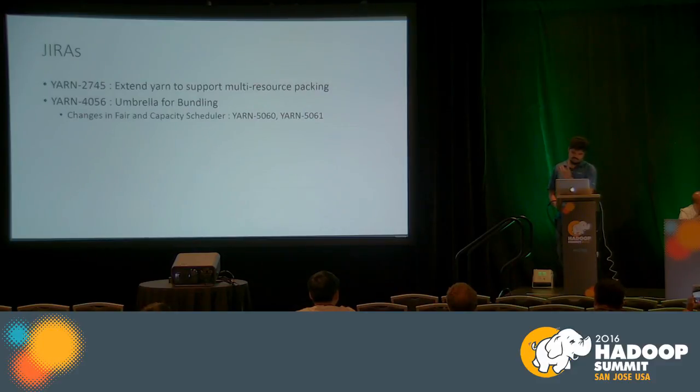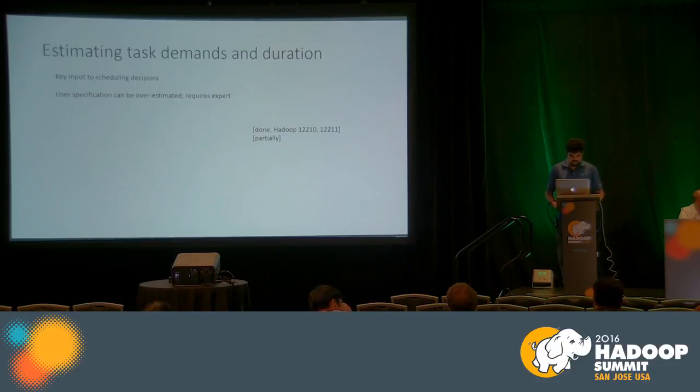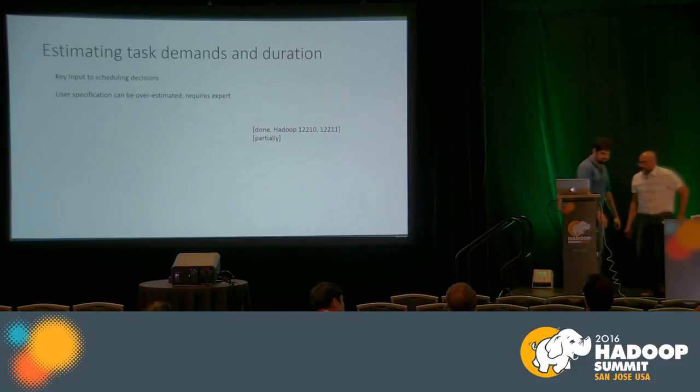These are the JIRAs that we opened for this effort, YARN-2745, YARN-4056 and specific changes. We have design talks there and I think I have one patch there, but that's about 2 weeks old. It doesn't compile right now, but we are actively working on it. Now back to Srikanth.